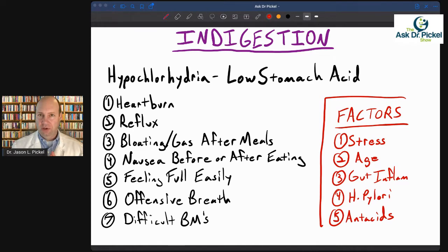And then, of course, difficulty with BMs, because that food does have to eventually move down your intestines and exit. But if it's undigested food, it's not going to move very well. Sometimes that can be constipation. Sometimes your system may digest it to a degree, and it could become more of a diarrhea. So it could kind of go both ways.